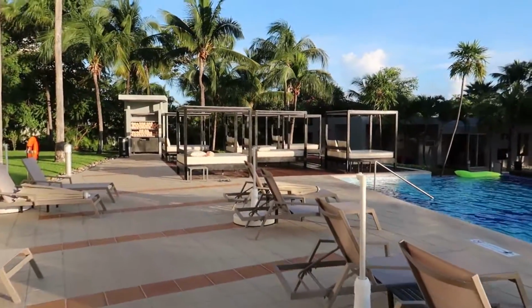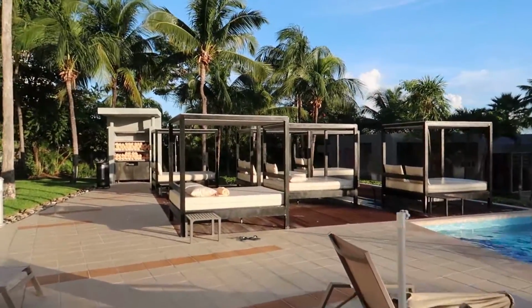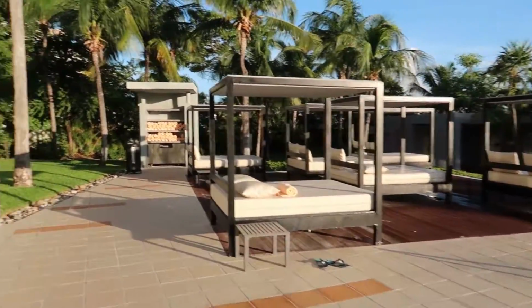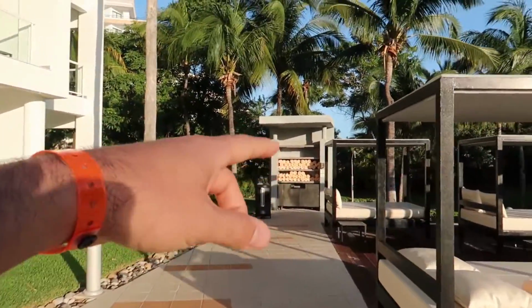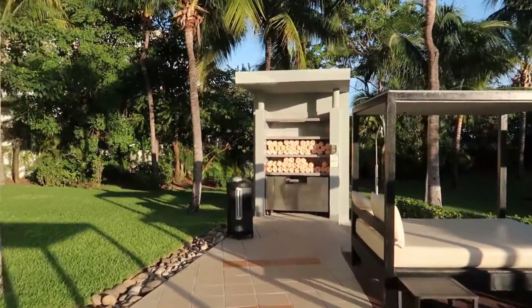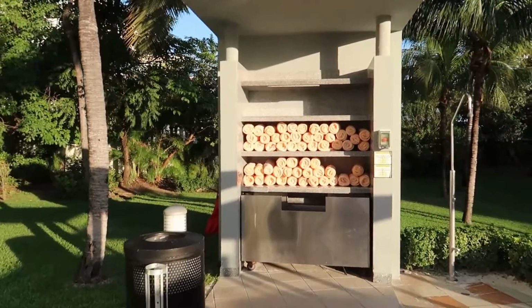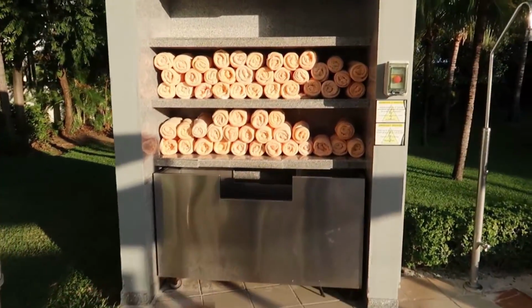So as part of the villas, you get access to these sunbeds that you can relax on during the day, and it looks like they have their own pool towel station that looks like it's self-serve. So you can come up and grab a towel and exchange yours in the bin down here.